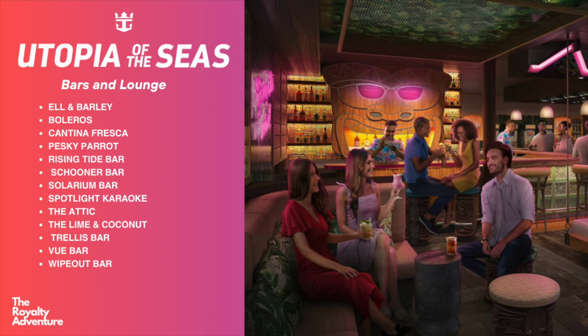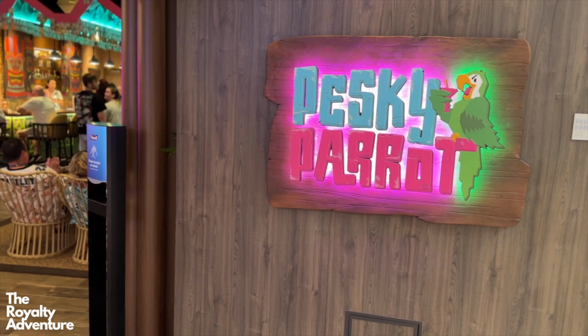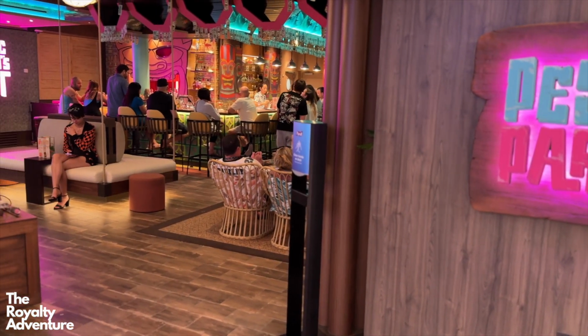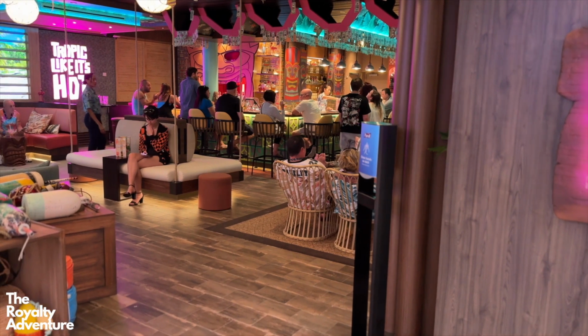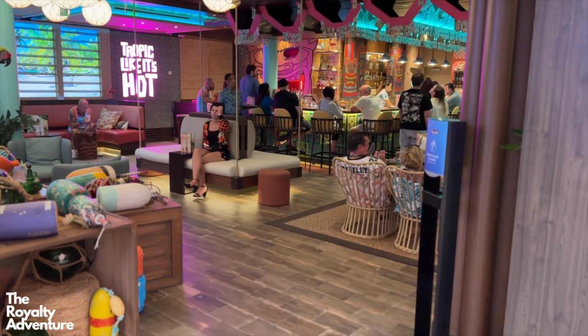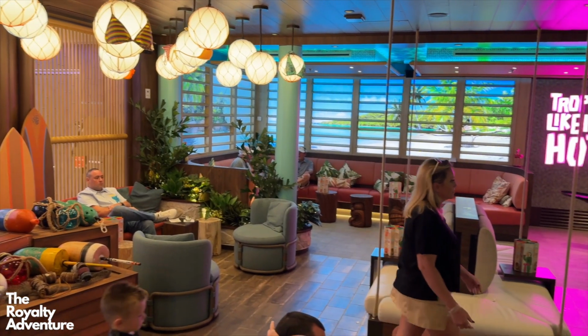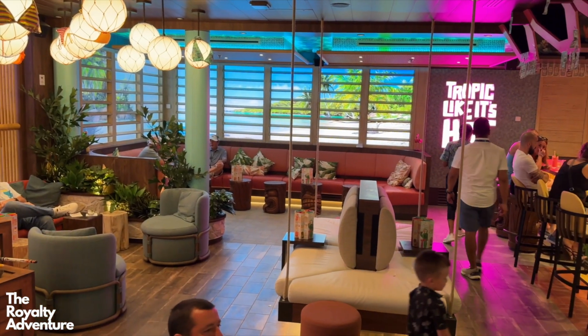The newest one that's featured is the Pesky Parrot, where you can get frozen daiquiris or even other drinks too. I like the ambiance. Yeah. And how it had the neon light that just drew you in. Yeah, it just gave you a tropical vibe too. That's what the whole theme behind that was.